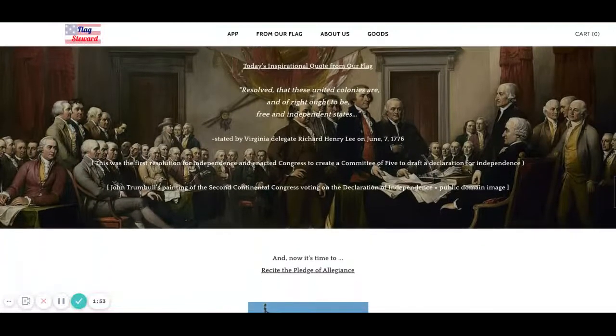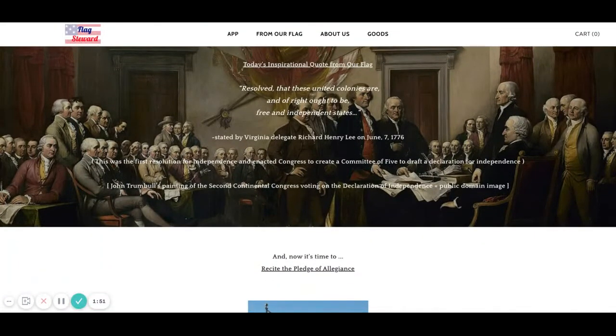All right, today's inspirational quote from our flag. Now that you know what the Second Continental Congress was so famous for, here's a famous painting by John Trumbull of that signing of the Declaration and the Committee of Five with their draft of the Declaration of Independence. And you'll hear about them in future Flag Steward reminders from our flag.